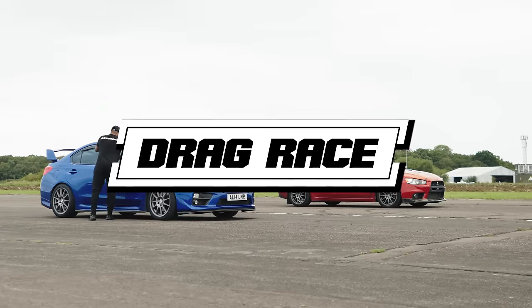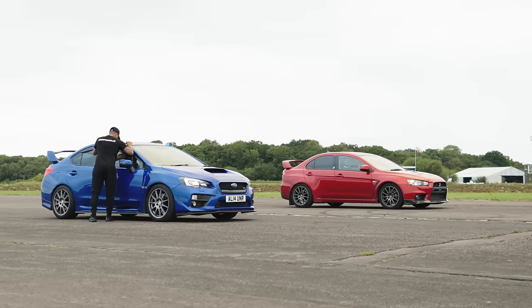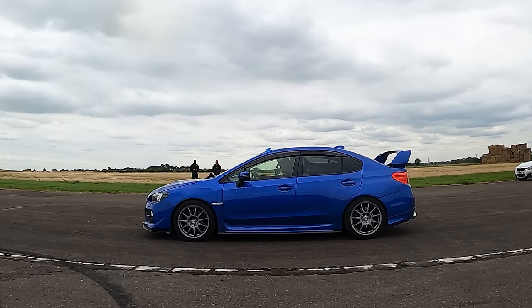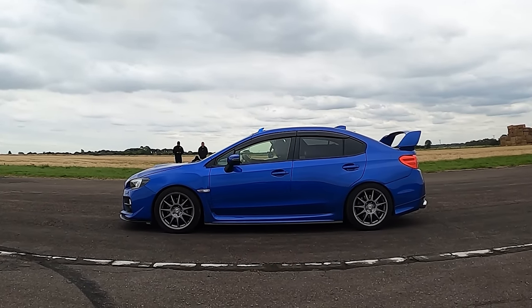Next up, it's the drag races, and this is where these all-wheel drive beasts should really come into their own. Grip is not an issue, but these lads' driving skills could well be.